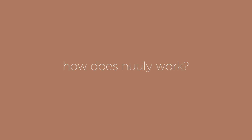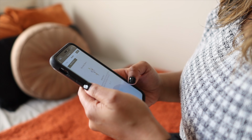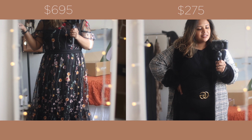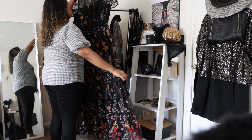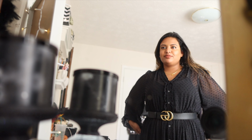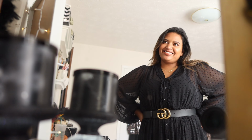Nuuly is a subscription service where you can rent clothing items. This is how Nuuly works. You go on their website and you pick out 6 different clothing items that you want to try out. Then they'll send the pieces over to you and you'll get to wear them for a month. Rock them as many times as you want, however you want. Then at the end of the month, if you don't want to keep any of the pieces, you can put them back in the box. They'll give you a return label, so all you gotta do is stick that on there and send it back. If there are pieces that you fell in love with, you can also purchase them at a discounted price.